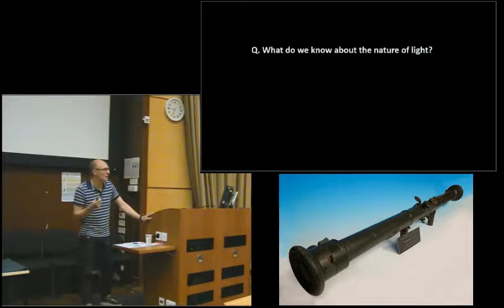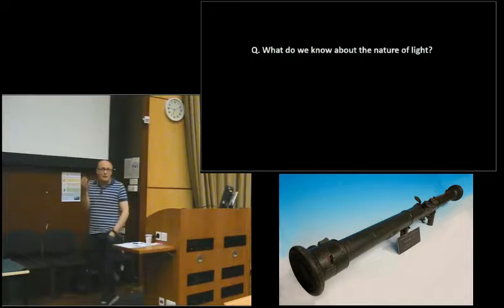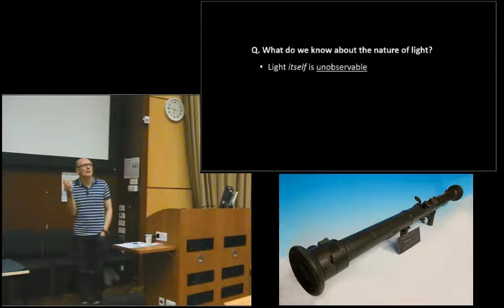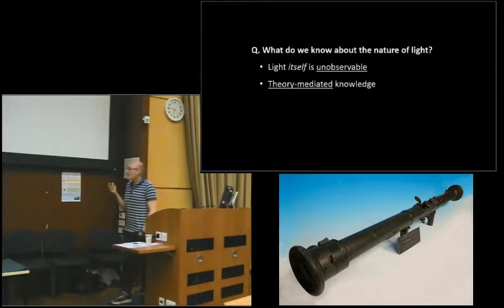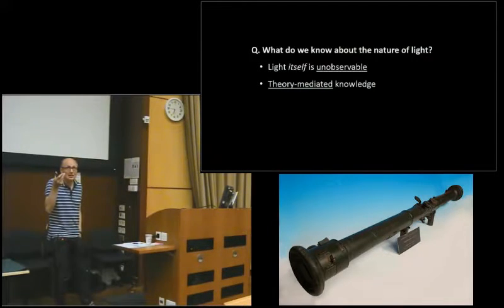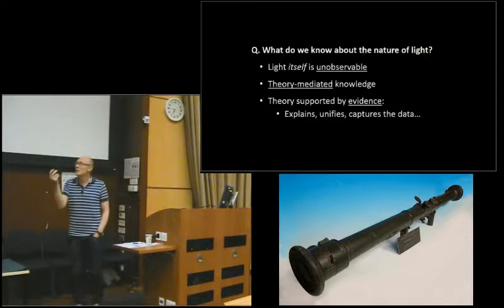What do we know about the nature of light? As I said, it's very important to keep in mind the following things about light when thinking about this question. Light is in and of itself unobservable. It's not something that you can directly see by the naked eye. Therefore, the kind of knowledge that we have about light is more or less theory-mediated. What we have is a theory about light, what light is, and that theory is then supported by data. There's evidence for the theory, to believe the theory, take it seriously.